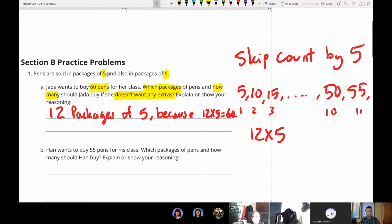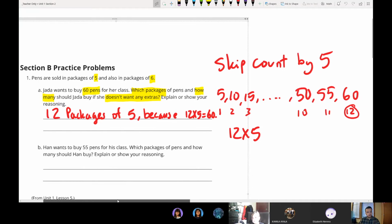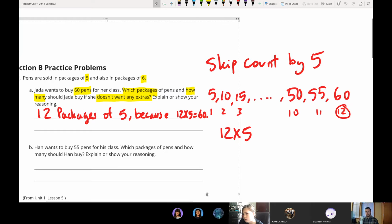Okay, so we figured out that packages of 5 will get us to 60. Could we also get there in packages of 6? What do you girls think? Could we skip count by 6 and land on 60? Elizabeth? No. No, you can't? Okay, did you try skip counting? Okay, let's skip count together and see what we get. Okay, so help me skip count by 6. Can you help me, Elizabeth? If I start at 6 and skip count by 6, which numbers do I land on?